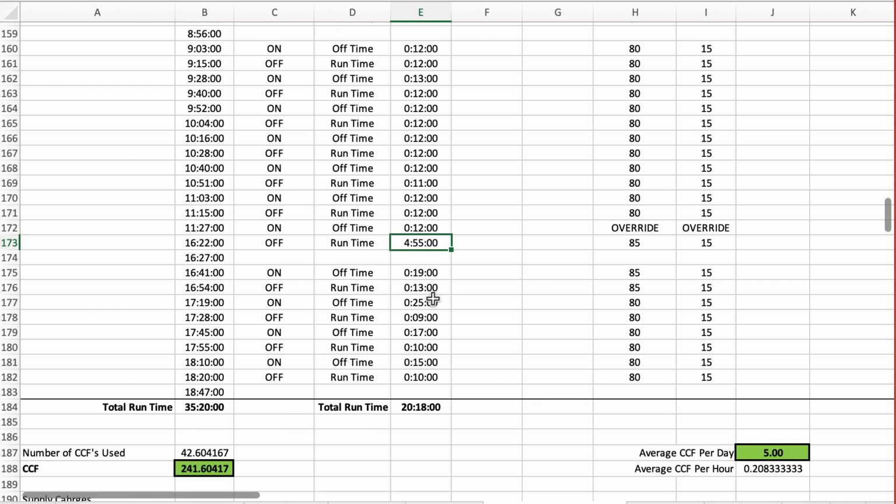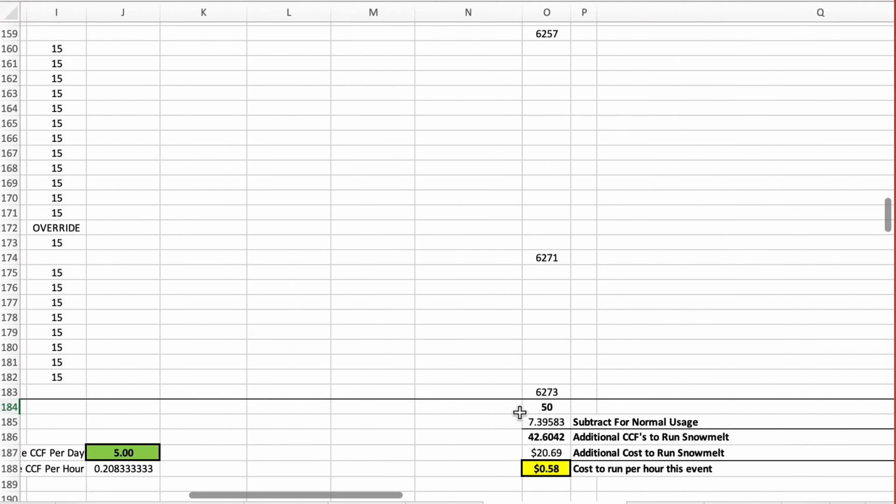So anyway, on that particular event, that was 2 days. The system was on for 35 hours and 20 minutes. It ran for 20 hours and 18 minutes. Okay. I used 50 CCFs of gas. So, when you go back and look at my January bill, I used 200 for the whole month, and I used 50 just in this event. So it definitely costs some money to run this. It's not free by any means.